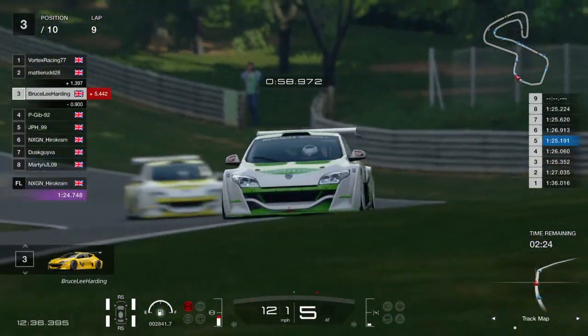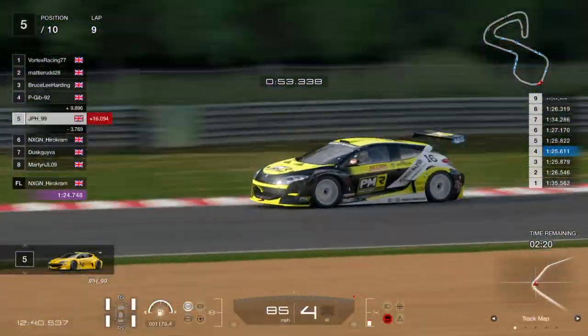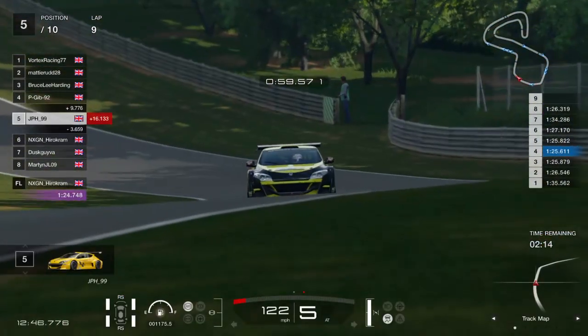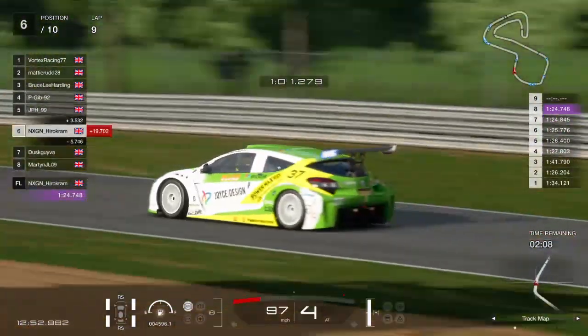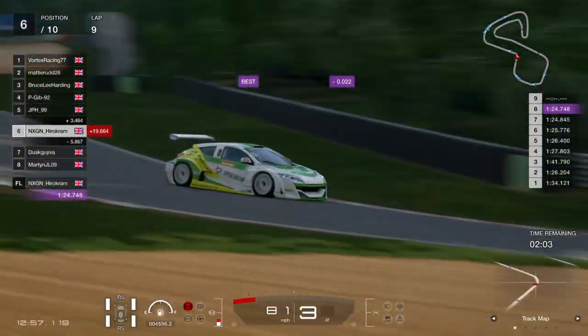Bruce Lee is catching him on this lap. It might not just be over yet. He's looking a little bit further back. There's JPH in 5th place, Hirakram in 6th. New fastest lap from Hirakram. He's catching JPH at about 1.5 seconds per lap. Gap 3.6, so not over yet. That's something to come back to on the final lap of the race.